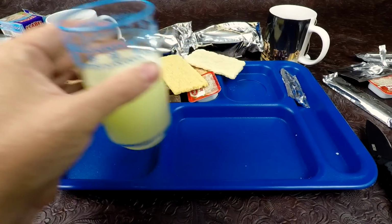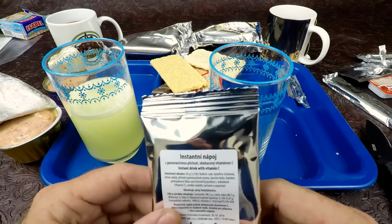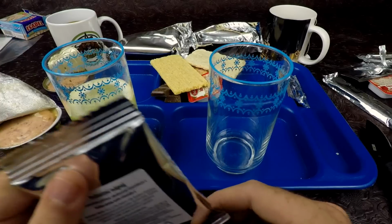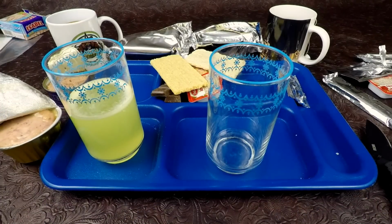So yeah, let's start off to the side. We'll stir them all at once here. We're going to mix up our instant drink with vitamin C. Now that's a lot in here. It's 45 grams. That's not a very big cup. We're not going to mix the whole bag. We'll just cut a little notch in the corner.